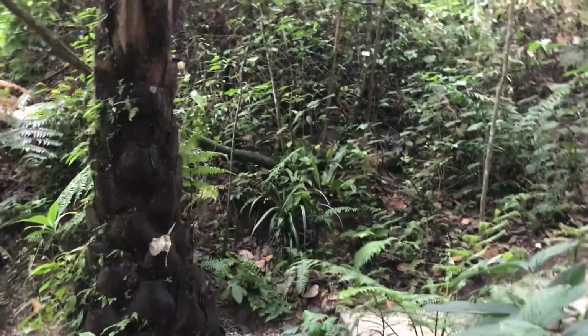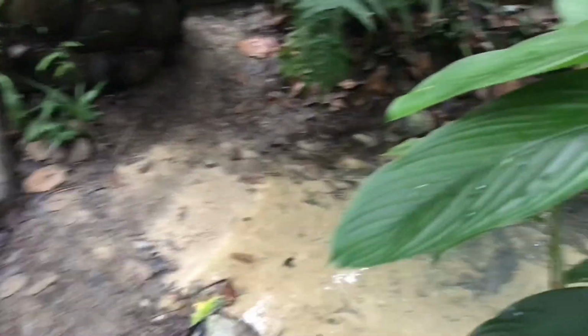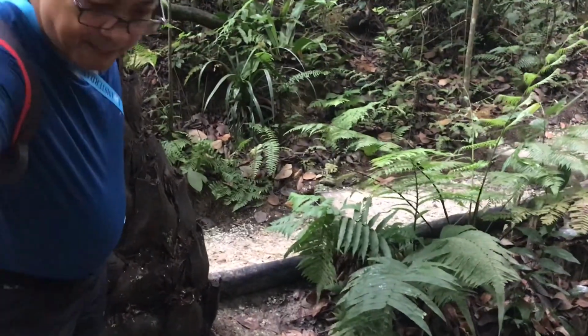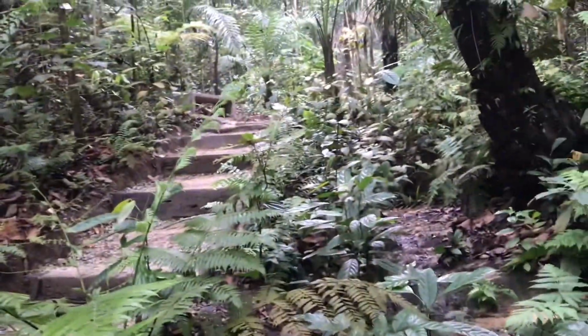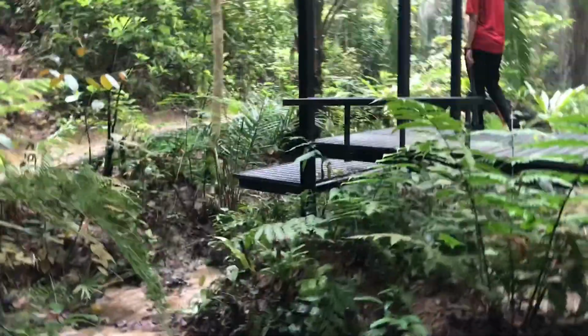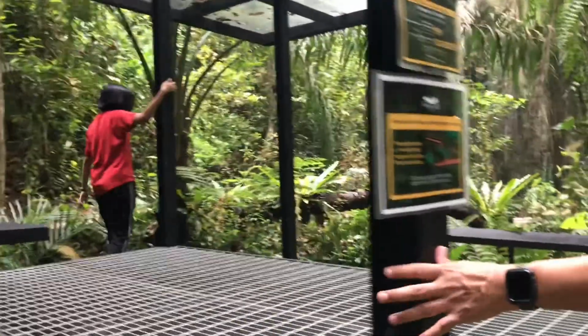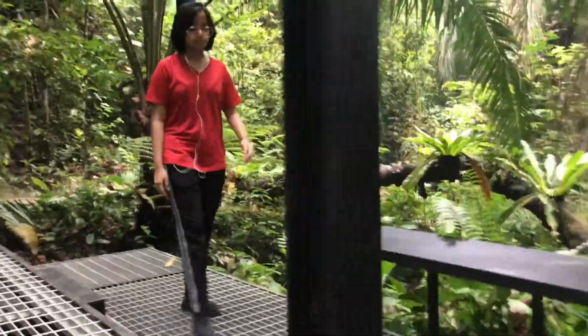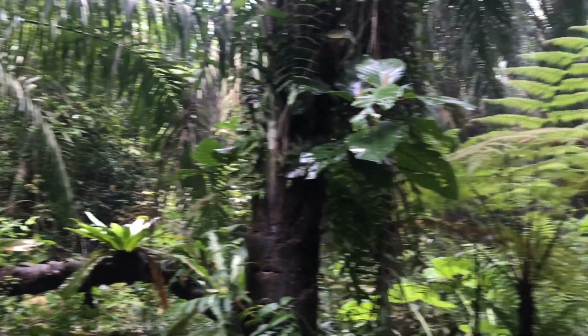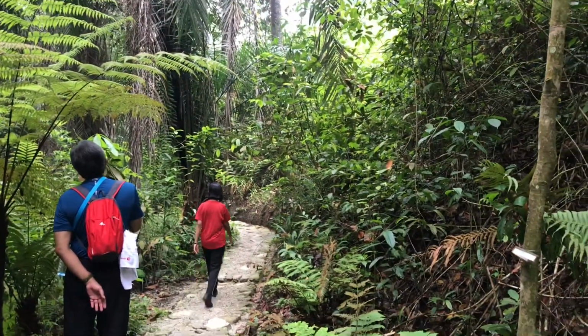Let me see. Little water. Papa, I think you go first and hold out your hand. Okay. Yay, made it. Can come here, can. If we had nasi lemak, we could have it here. Keto nasi lemak though. Nice, I like it. Okay, let's move on.